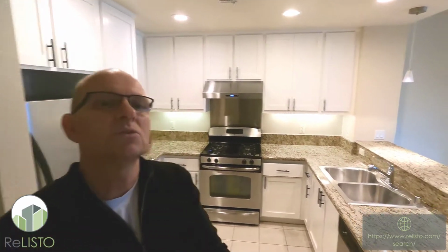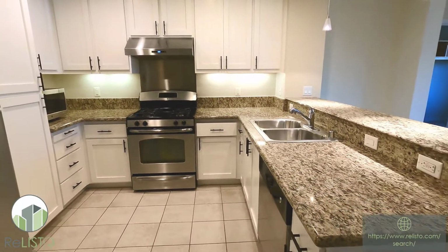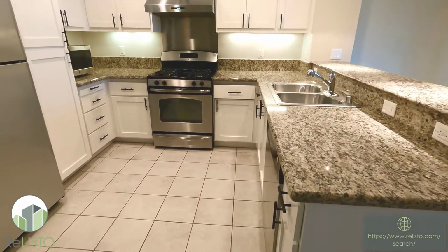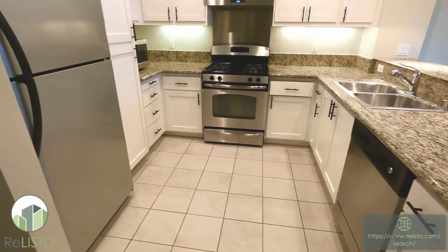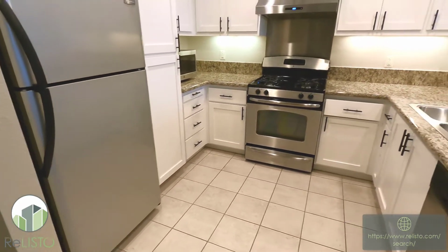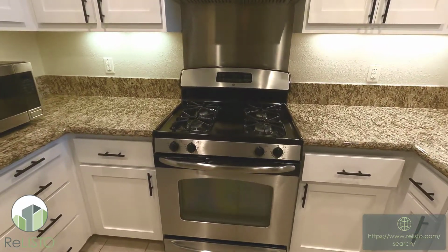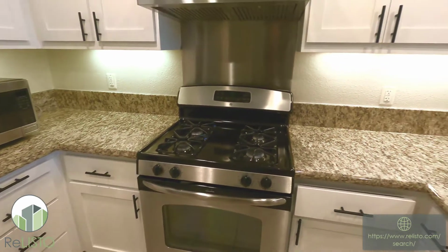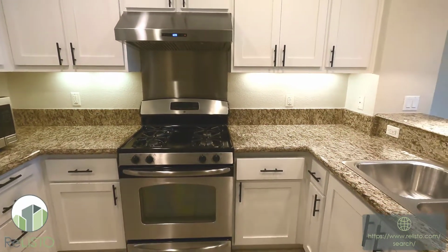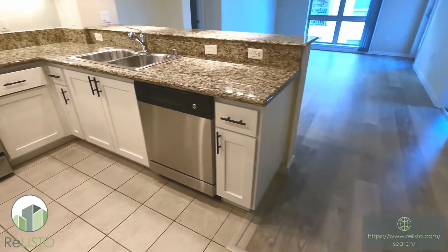All right, so let me switch things around so you can get a bird's eye view or direct view of the property. So we have a beautiful kitchen. They're just soft closed cabinets. All the cabinets have just been painted, stainless appliances, gas range, and microwave. Nice hooded vent. I believe that's a brand new hood, and of course a dishwasher.